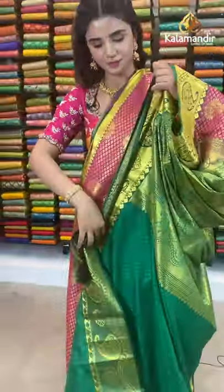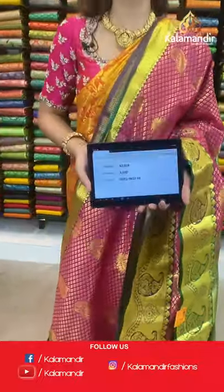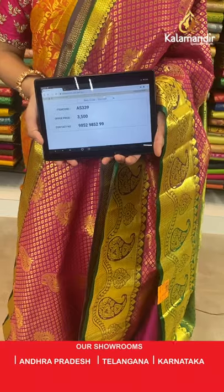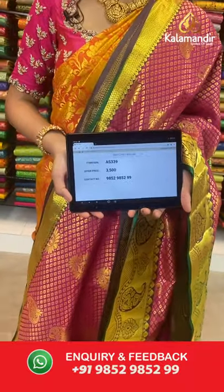which comes with a contrast embossed blouse. The item code for this saree is, please note down, AS339, and the offer price for two sarees is 3500. Send a screenshot to the number 9852 9852 99. On to the next saree now.